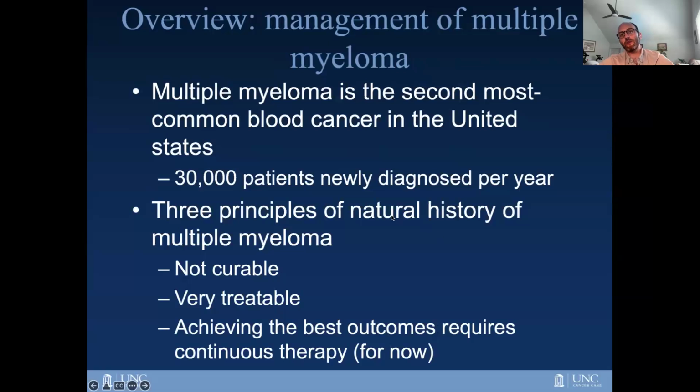All right, so overview of the management of multiple myeloma. Multiple myeloma is the second most common blood cancer in the United States, with about 30,000 patients newly diagnosed per year. Many of you will know multiple myeloma is a cancer that we've made a lot of progress in treating in recent years. So it's very treatable in the vast majority of cases. However, it's not a cancer that we have a lot of good luck curing.